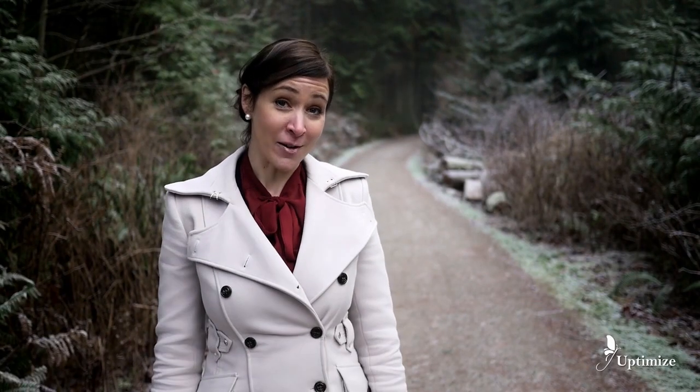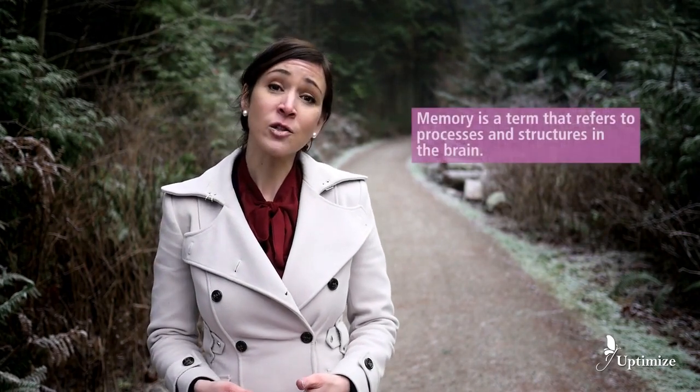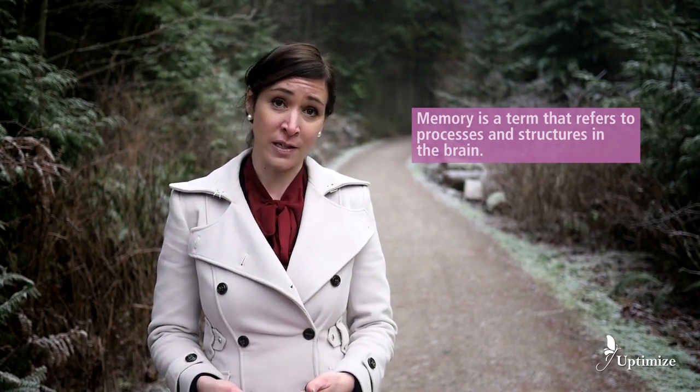Many people talk about the memory as if it's just one single thing. However, the memory is very complex. The memory is not one thing. It's not a box full with memories. It's actually a concept, a term that refers to processes and structures in the brain.